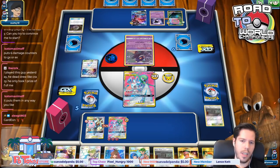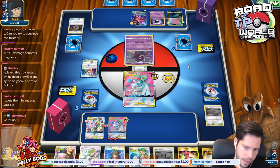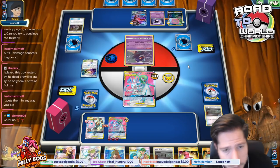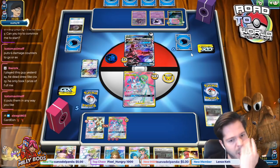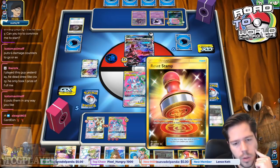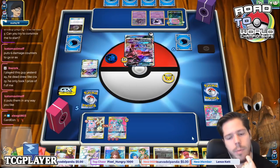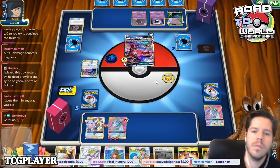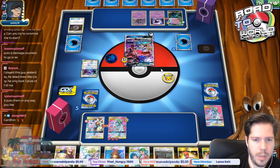I'm glad I transferred the energy back. Because it seems like I'm gonna die, right? It does seem like I'm going to die right here. Yep, that's correct. So then I go Reset Stamp, Cynthia Caitlin, Power Plant, and I'm in a good spot, I feel. It is such a gimmicky deck.